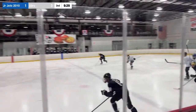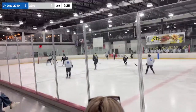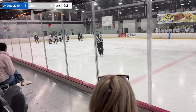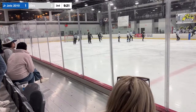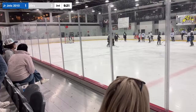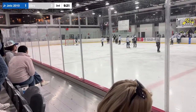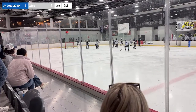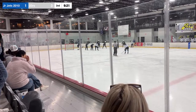And 29ers have it. 29ers shot on goal. Penny save. Fresh legs. Jack and Baker on defense. Majors, Johnson, and Collier on offense.